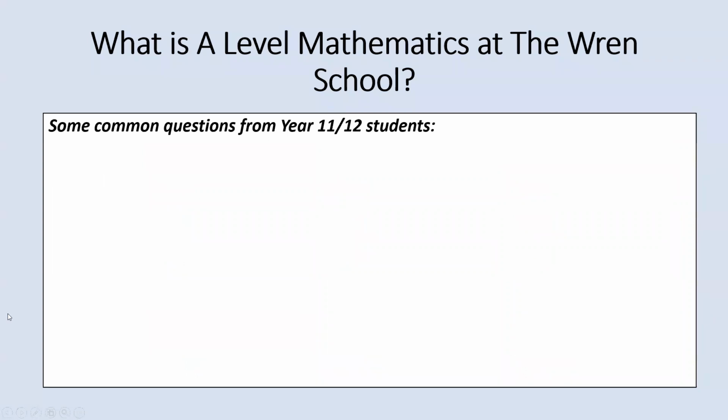So, what is A-level maths at the Wren School? I was talking to my year 12s currently. We have a group of year 12s who are currently sitting their exams, and so what they would want to know and what sort of things they would ask, also from the year 11s that were at the Wren last year or this year, of what they have been asking. So what do we study?